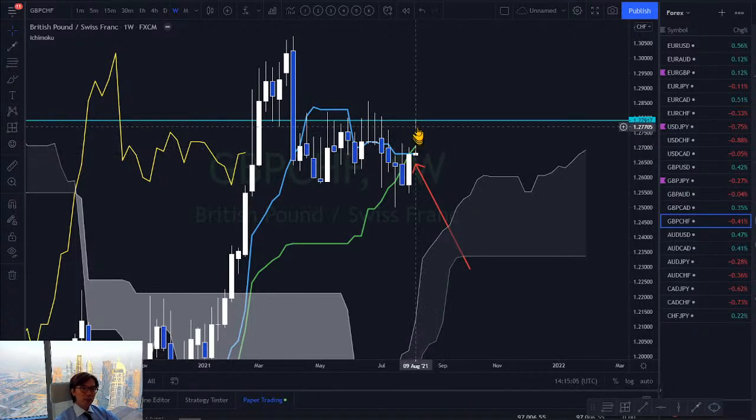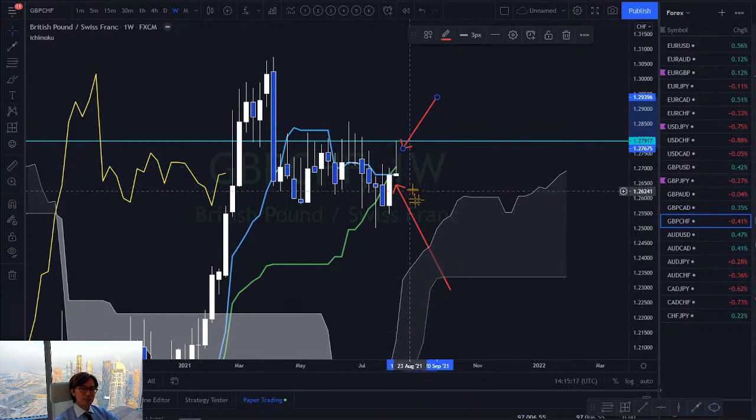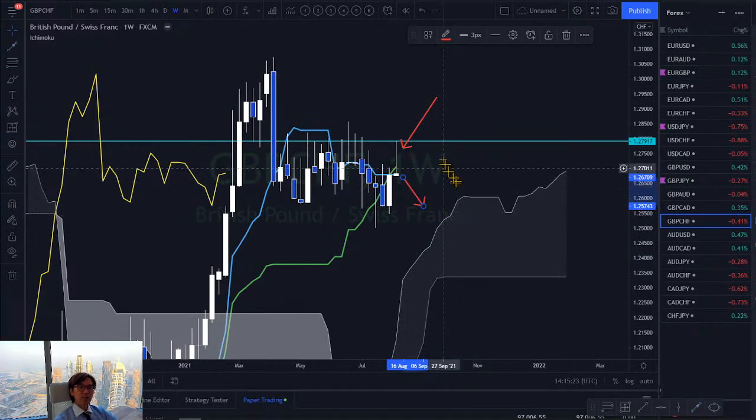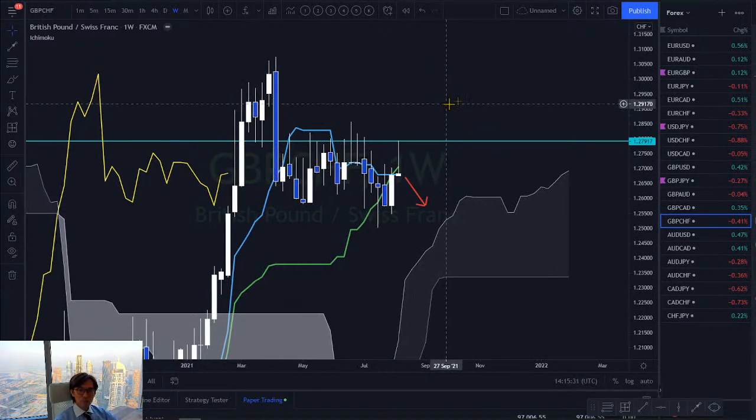And also last week we had this reversal candlestick, a long wick pointing upwards but a tiny body, and this is also a sign of reversal. So next week the market could go down and back to the Kumo. We might see a downtrend in lower time frames, but we'll see if it happens next week.